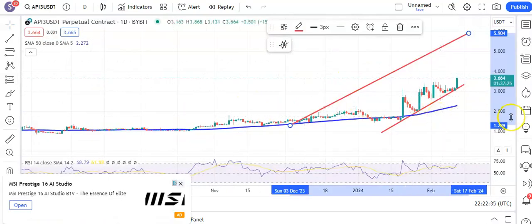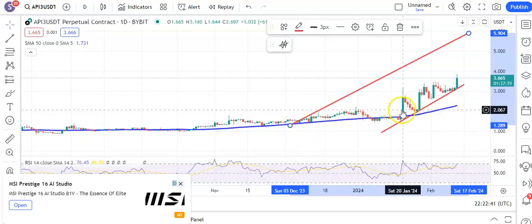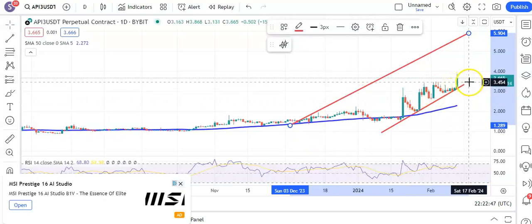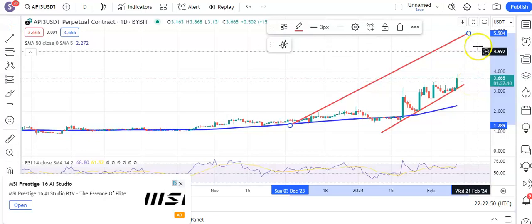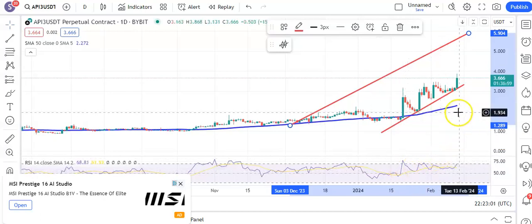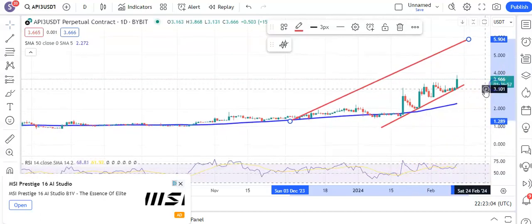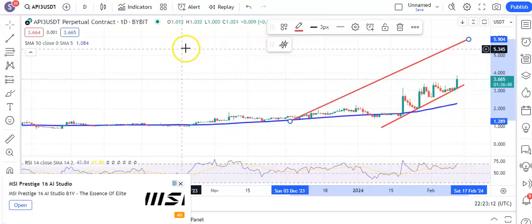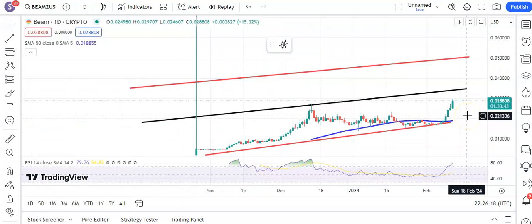A very interestingly named crypto coming up next, API 3, and here you can see this rising trend channel, a sharp one from back in December. The crypto building up very nicely at the moment within this sort of triangle formation, the triangle breakout through $3.47, and above that we're looking for up to $6 as soon as the end of next month, backed by the very strong RSI pattern. We haven't had any dips for this below RSI 50 since the end of January, and that suggests that the breakout here, especially while we're above the $3 mark, will be quite strong, backed by the rising 50-day moving average.